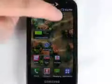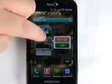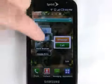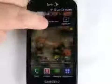Now, Samsung hasn't added much on top of the standard Android platform. You get this Buddies Now widget, which is a nice way to house your favorite contacts. It looks really good. It's sort of easy to use. Nothing too special, but it looks nice.